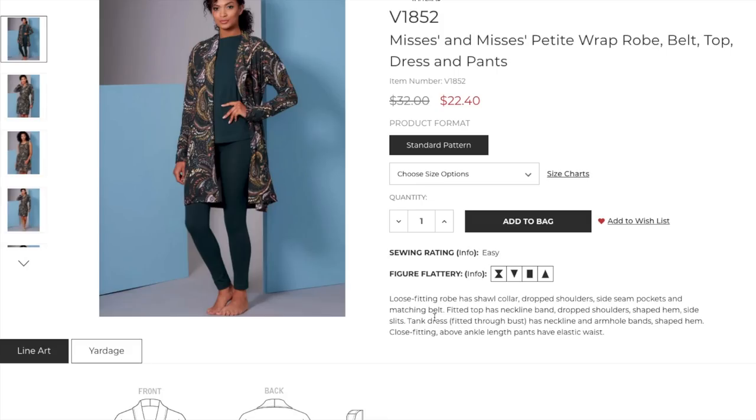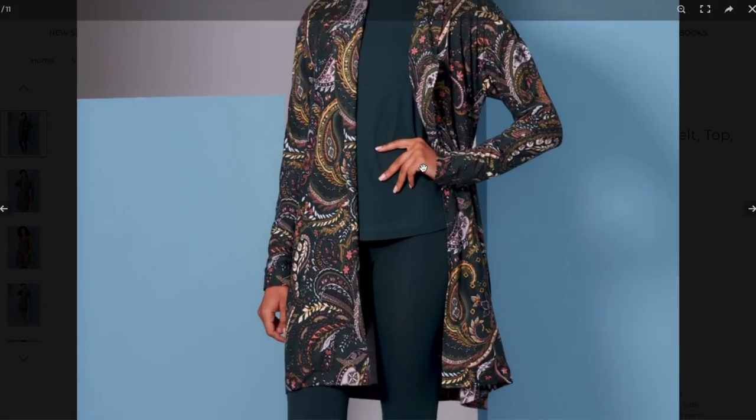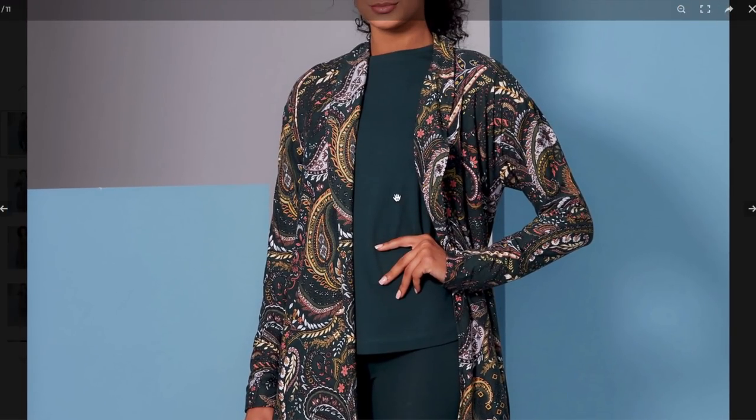Loose-fitting robe has shawl collar, drop shoulders, side seam pockets, and matching belt. Fitted top has neckline band, drop shoulders, shaped hem, side slits. Tank dress, fitted through the bust, has neckline and armhole bands, shaped hem. Close fitting above ankle length pants have elastic waist. So this is a very cozy, comfy set. All knit.